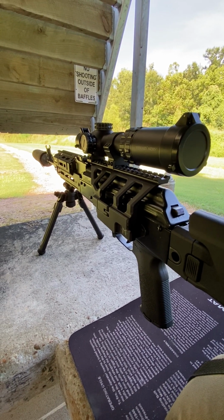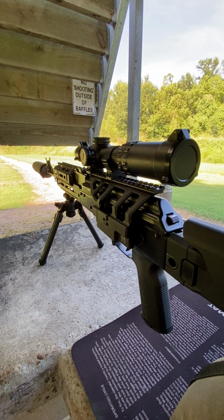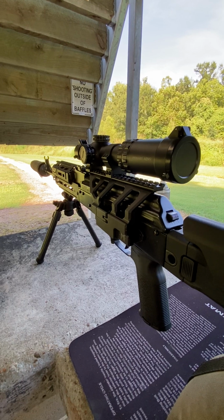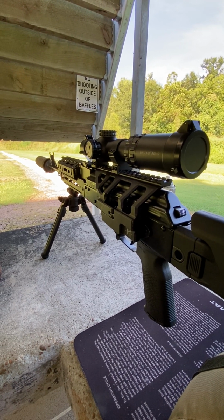I will admit there were a little bit of teething issues, but I think the overwhelming majority of that was due to the fact that the gun was so overgassed, it was literally outrunning the magazine spring. So if this helps anybody, great.